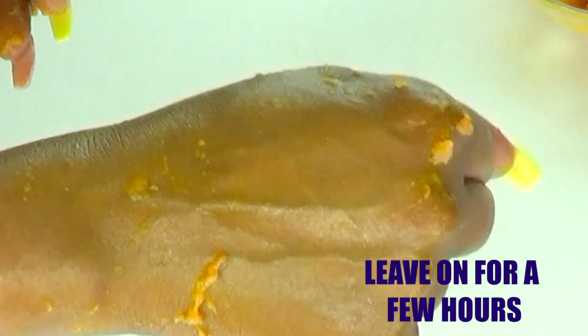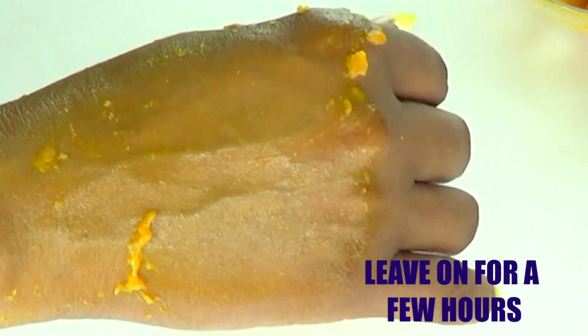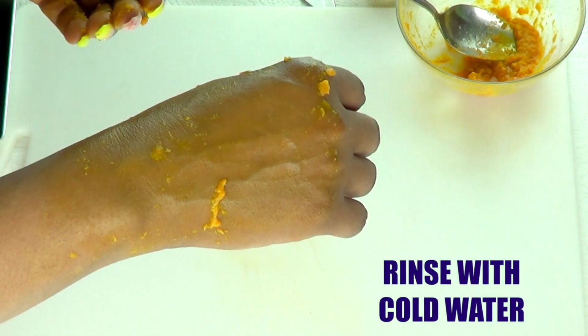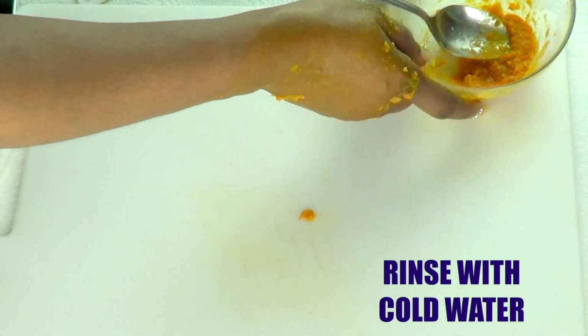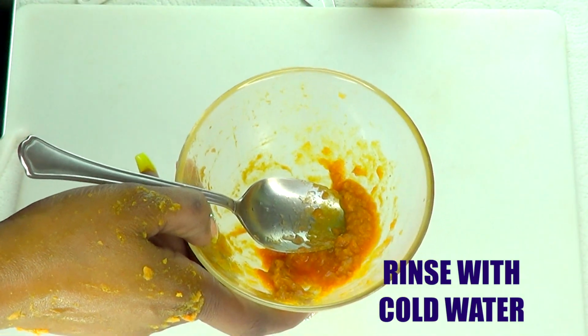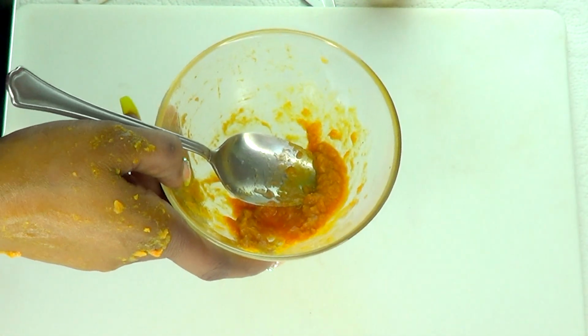Now once you apply the remedy to the hair, you're not going to rinse this off right away. I suggest you leave it on up to an hour or even longer if you can. I don't suggest you leave it on overnight, and then you're going to rinse this off. Now just keep using this, and what is going to happen is that you're going to notice that your hair is going to get much thinner, and then eventually they're going to start falling out.